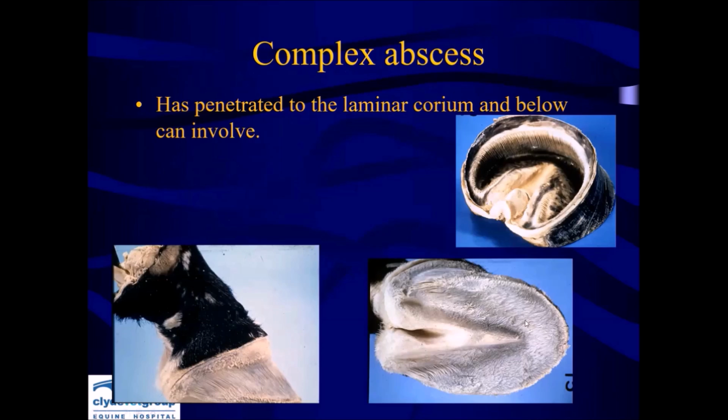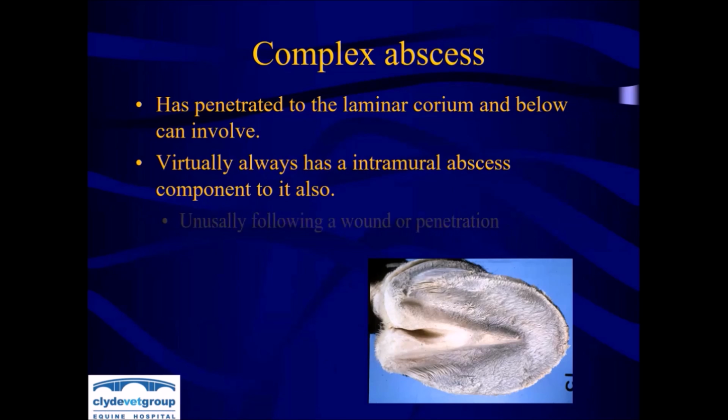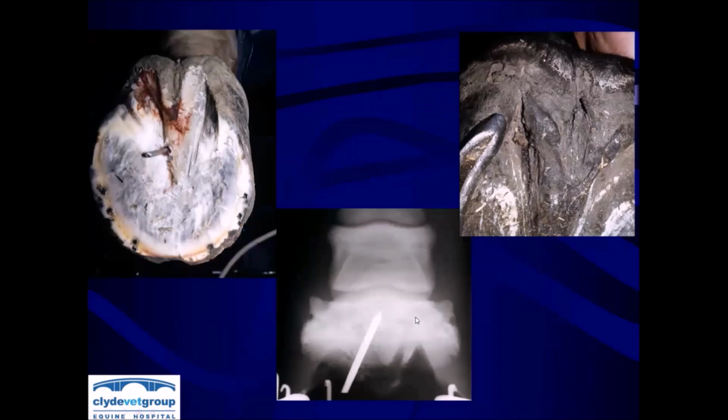So again, to go back to our anatomical slides, here is the laminae here. It has gone deeper than the hoof. It's gone into this area. And if you happen to have found penetration in that area, you will know generally that it has penetrated the deeper structure, because if you remove the nail or if you look at the foot, there will be blood at the time. And these complex abscesses virtually always occur following a penetration or a wound.